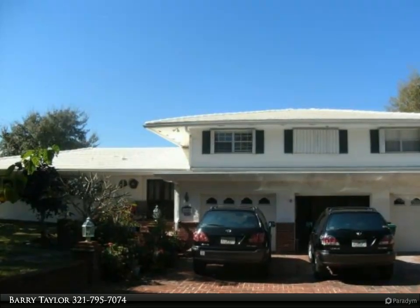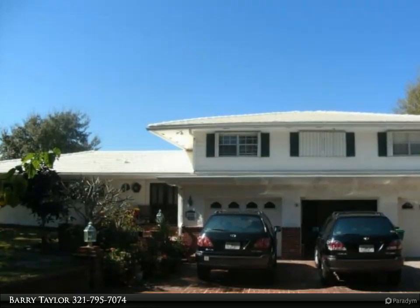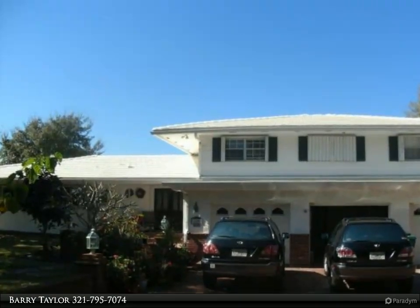Custom blinds filter afternoon sun or open to embrace the gorgeous sunsets over the Indian River, or bask in the views on the generous patio deck or in the screened lanai. Master suite with private screened balcony.